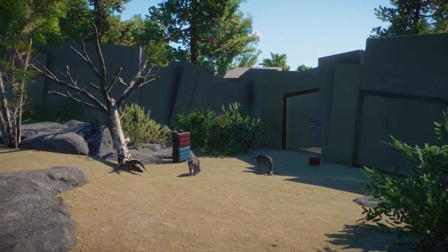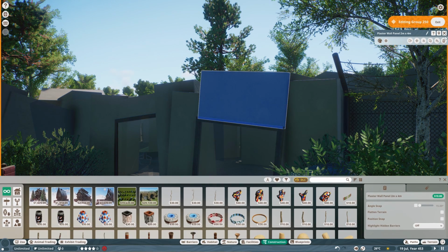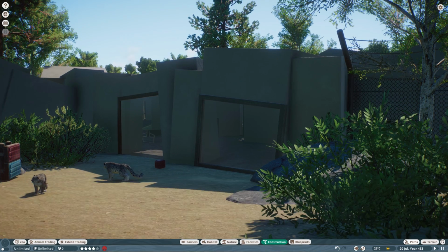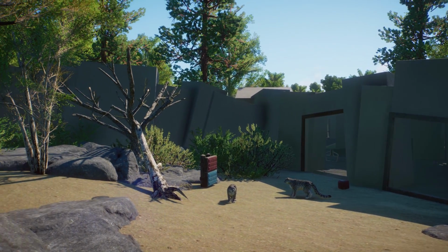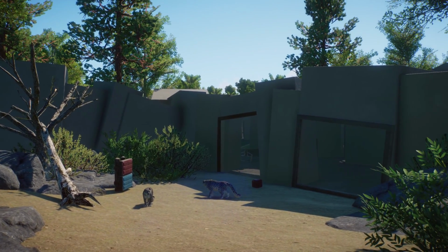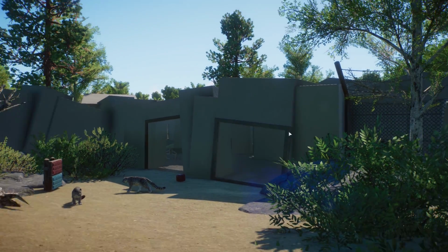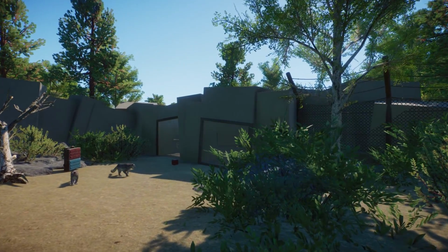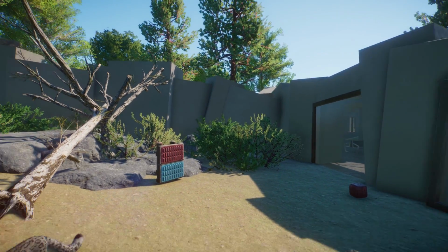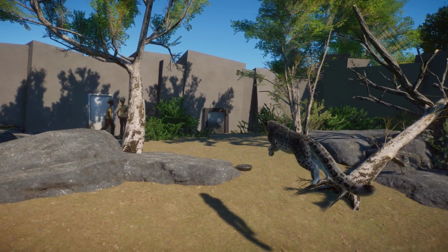There they are. Oh wow, this building. This is cool. Plaster walls. So these are all custom made. Really looks modern in a way. So if you have like a really old zoo, and then you have this modern building over here, that's really cool. Yeah, I'm gonna save this in my mind for the modern feeling. If you're going for that, I really like that. It really looks like concrete, but it's just the plaster pieces over here.